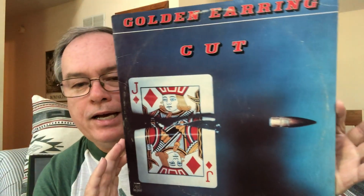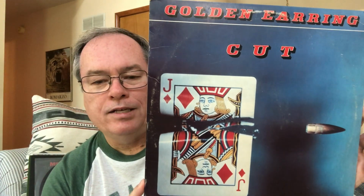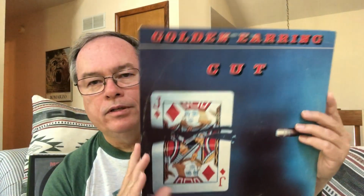Next I have from Golden Earring their album Cut from 1982. It has the big hit Twilight Zone on there, but also some great hooks on here with songs such as Ball and Chain and The Devil Made Me Do It. I really like that album. It was on the 21 Records label.